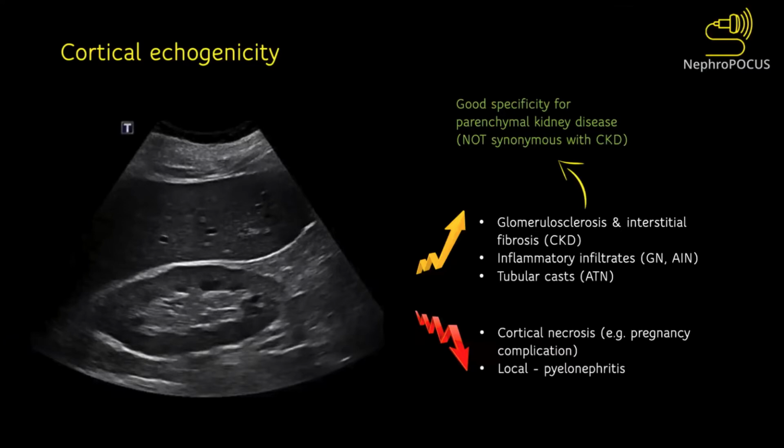The next factor is cortical echogenicity. That's another thing you would look at. When we say cortical echogenicity, we are comparing how bright the kidney cortex is compared to the liver on the right and the spleen on the left. And renal cortical echogenicity increases in many things. It's pretty non-specific. Radiology often reports increased cortical echogenicity and medical renal disease. It just means that there is no obstructive nephropathy. It doesn't mean medical renal disease is chronic kidney disease. It's any kind of parenchymal kidney disease.